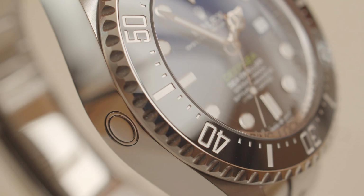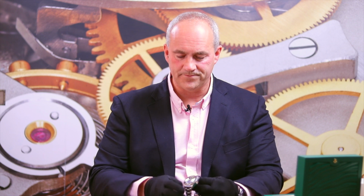The case is actually stainless steel. It's made out of what Rolex call 904L grade stainless steel, polished here on the outside, and then it's satinized elsewhere. You'll see here a small circle in the center there. This in fact is the helium escape valve, and it's all automated, because if you are going to take this watch down to significant depths, then you will get helium building up on the inside of the watch, and this automatically releases it so it doesn't cause any damage to the watch.